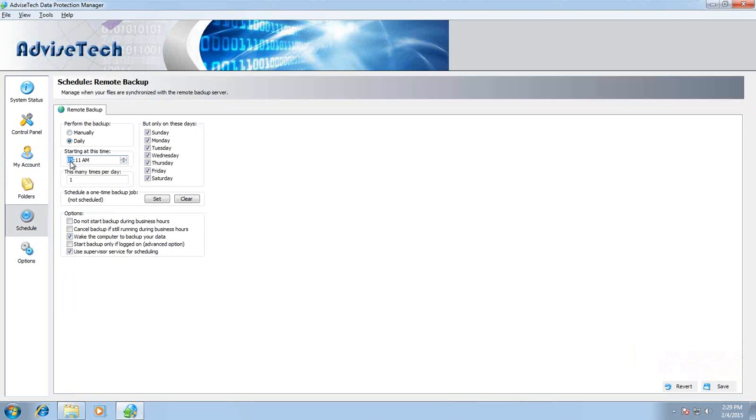Let's say I want these backups to start at 12 a.m. and run every 2 hours. So this means starting at 12 a.m., I'm going to run these backups 12 times a day basically. I have the option of don't back up during business hours or cancel during business hours, and then I have an option here to set my business hours as well.